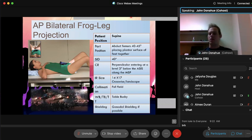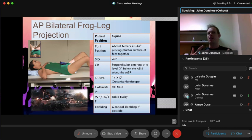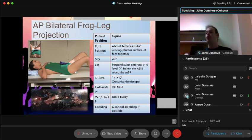You don't need to actually collimate on this exam either. Makes it a lot easier on you. And table bucky preferred, just like with the AP. Clean up that scatter radiation. It's a thicker area of the body. You got to use increased techniques. Therefore, you need that grid and that table to clean up that image and give it a lot more quality overall.